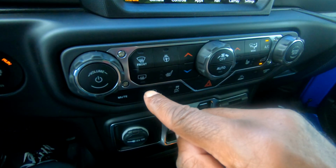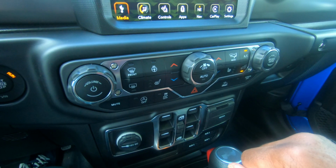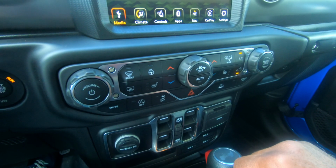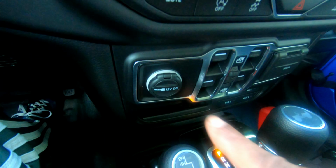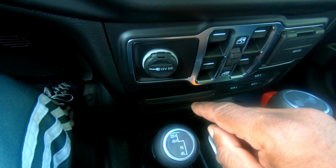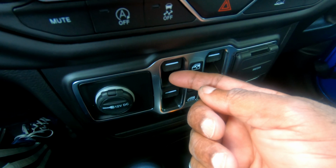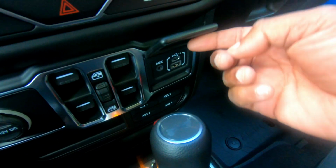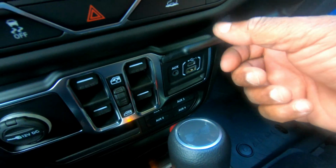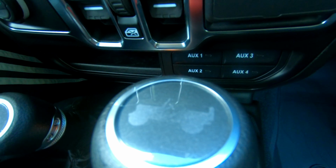We have front defroster, rear defroster, AC on off, AC heating circulation. There's a 12-volt DC outlet here, which I'll probably never use. These are the switches for the windows, for the driver's side and the passenger side, front and rear. Under this right here, media, we have, I showed you earlier, the USB ports and an aux port. Down below that, it may be hard to see, there are 4 aux or auxiliary electrical configurations down here, and they're not being used right now.